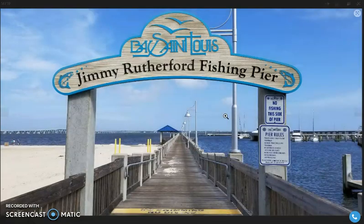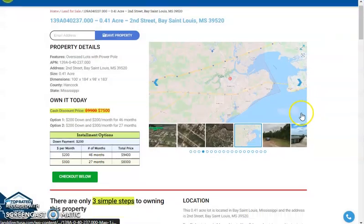Here are some activities you can do within Bay St. Louis. Just so you know, the town has a lot of tourism in the area. So you can do a lot of shopping. There are a lot of casinos in the area and beaches as well.